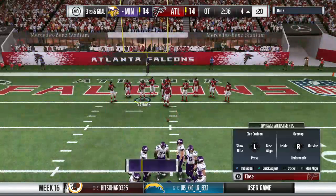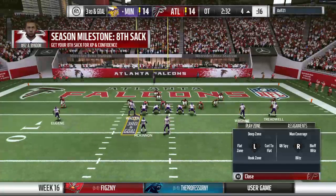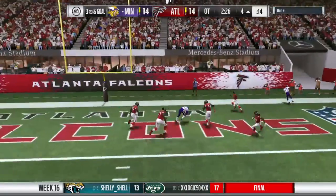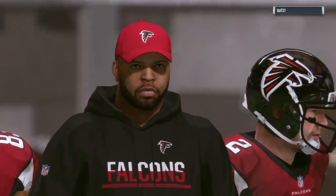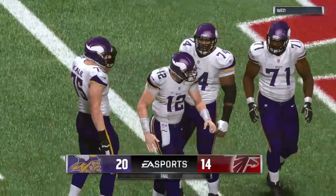Line of scrimmage at the 4. Here's third and goal. Lynch with it on third and goal. And this will be caught. It's a touchdown. And absolute stunned silence here as they have come in and stolen this one in overtime.